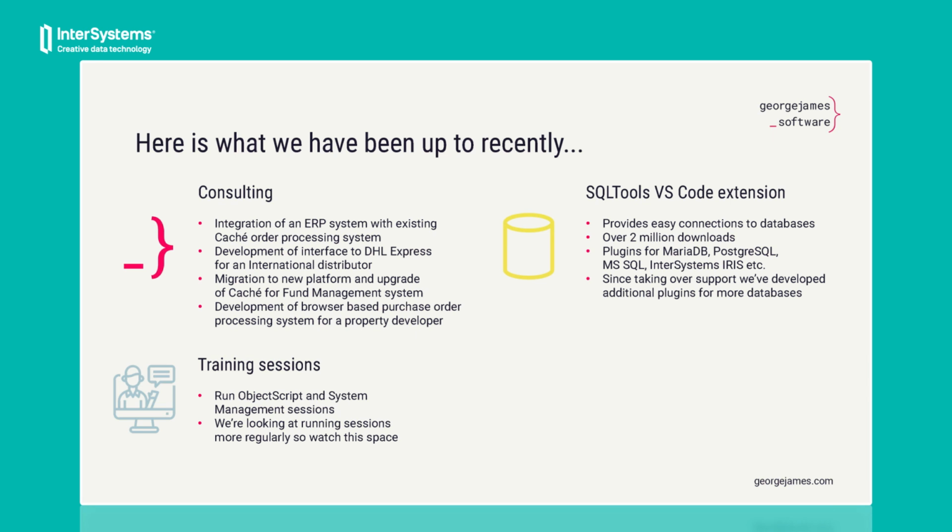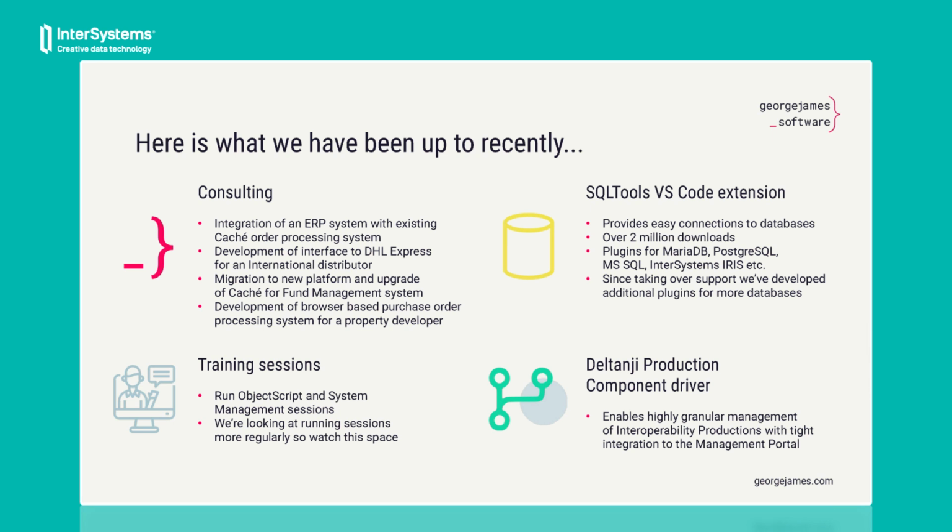And finally, we are happy to announce our new production component driver for Deltanji, which we're here to show you more about today. It enables highly granular management of interoperability productions with tight integration into the management portal. So I'm going to hand you over to George now, who's going to talk to you about it in more detail and show you the demo.